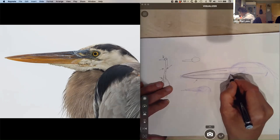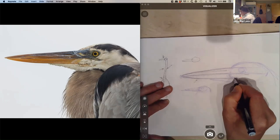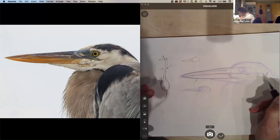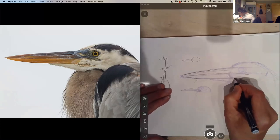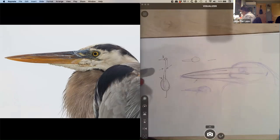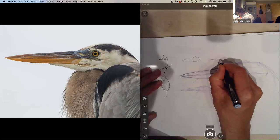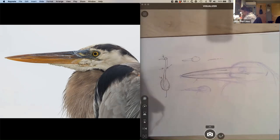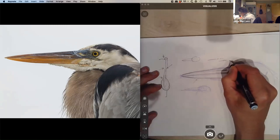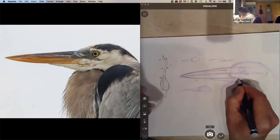Now, here I've got these feathers that stick into here. This area kind of piles up sometimes, so I'm just going to suggest that it comes in here. Very often when I'm ending a line into a mass of feathers, I'll make a little line that kind of comes down, and instead of abruptly stopping like that, I'll often kind of peter it out. Or if it is kind of coming in like this, I can make just a few little marks that lightly fuzz that line out.